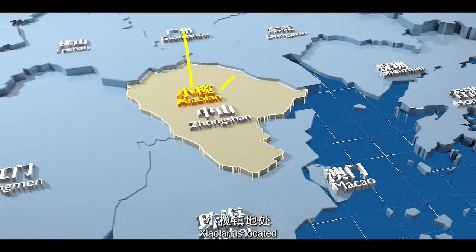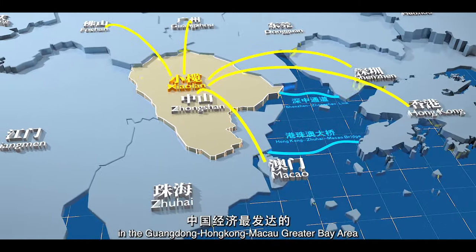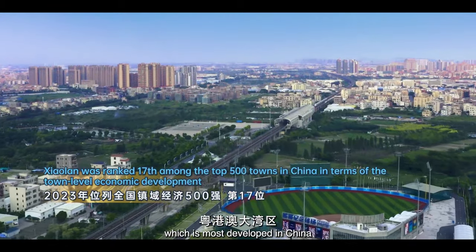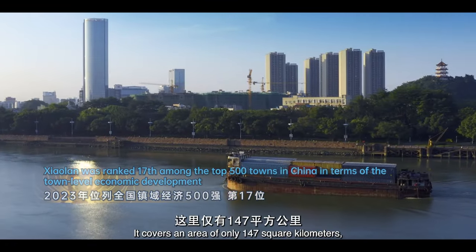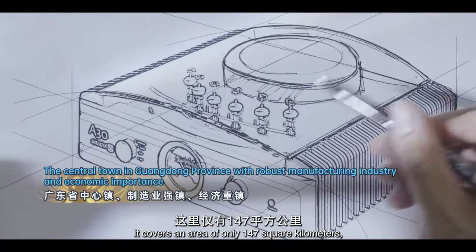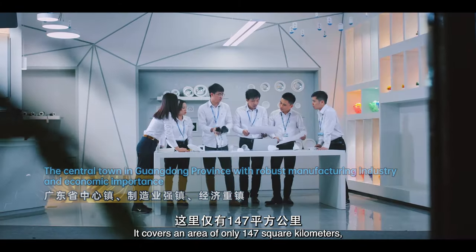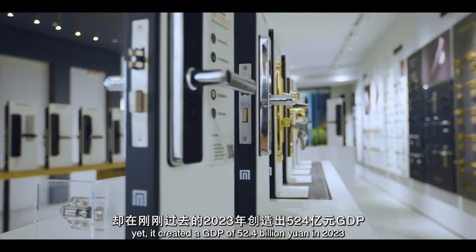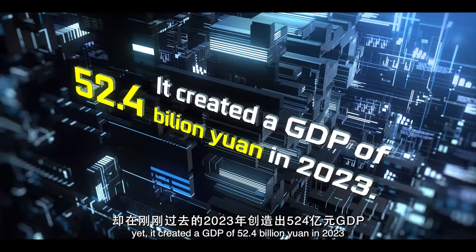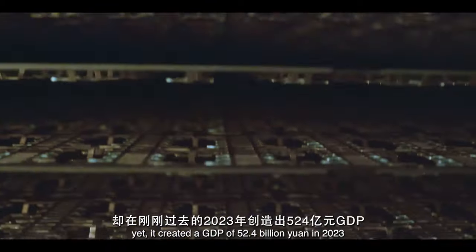Xiaolan is located in the Guangdong, Hong Kong, Macau Greater Bay Area, which is the most developed in China. It covers an area of only 147 square kilometers. Yeah, it created a GDP of 52.4 billion yuan in 2023.